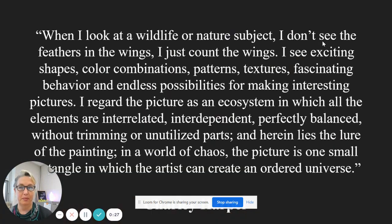protect nature. He said, "When I look at wildlife or nature subject, I don't see the feathers in the wing. I just count the wings. I see exciting shapes, color combinations, patterns, textures, fascinating behavior, and endless possibilities for making interesting pictures. I regard the picture as an ecosystem in which all the elements are interrelated, interdependent, perfectly balanced, without trimming or unutilized parts, and herein lies the lure of the painting. In a world of chaos, the picture is one small rectangle in which the artist can create an ordered universe."